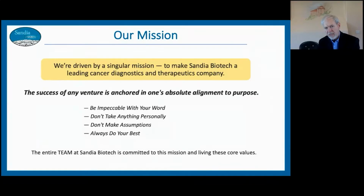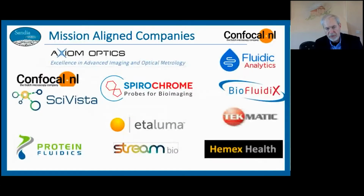We believe that any venture is anchored in one's absolute alignment to purpose. Be impeccable with your word. Don't take anything personally. Don't make assumptions. Always do your best. These words come from a book called The Four Agreements. I encourage you to read it. You'll see how these words play out in today's talk. The entire team at Sandia Biotech is committed to this mission and living these core values.